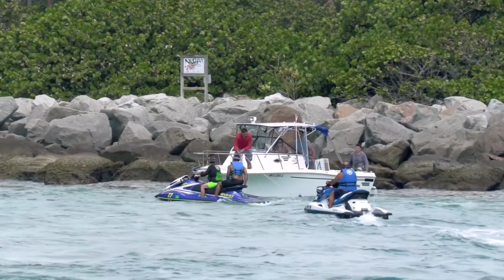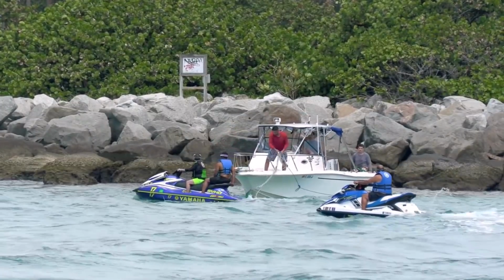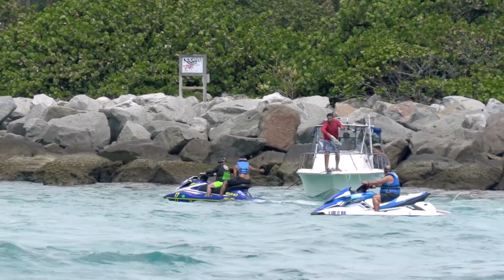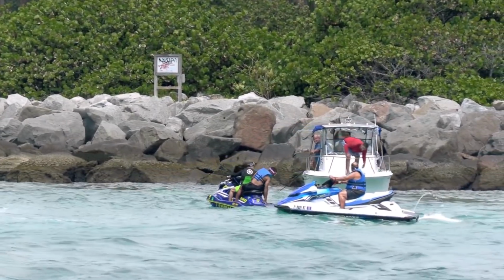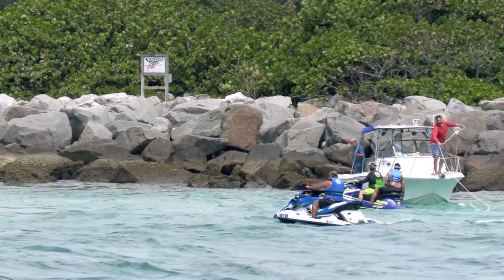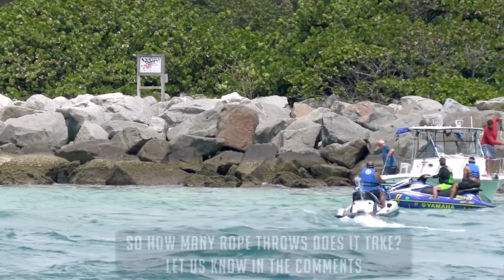Here we can see they push themselves off the rocks and they're still trying to get a line onto a jet ski, but they're just not having success. They can't seem to get that line over there. Right here, they're far enough off the rocks. One of the skis probably should just pull alongside the boat, but that was a risky toss right there. That jet ski was super close to sucking that rope right up into the impeller.